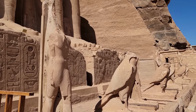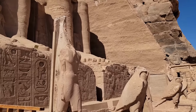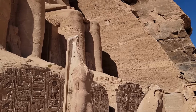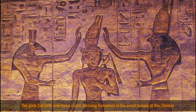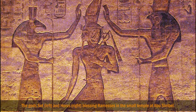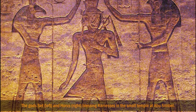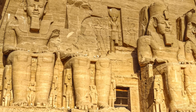The vibrant colors, miraculously preserved for millennia, bring these ancient stories to life. The hues of red, blue, yellow, and green are as vivid today as they were thousands of years ago, allowing us to connect with the past in a way that words alone cannot convey. As we explore these temples, we are not just looking at stone and paint. We are stepping into a world that has been carefully crafted to honor the gods and immortalize the legacy of one of Egypt's greatest pharaohs.